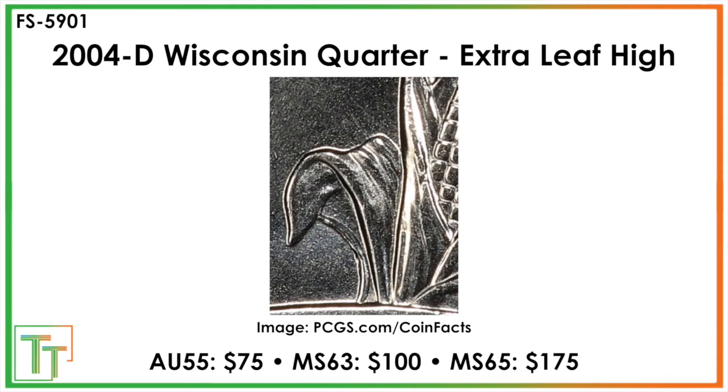It doesn't really compare to the extra leaf high. Now, these used to be worth a fair bit more. It was probably good marketing by whoever owned them, being one of the real errors to look for, but this extra leaf sort of protrudes right here. It shouldn't even be there. And for contrast, I'll show you, and the values, look at that, $75 to $175. That used to be much more again, but still really strong value just for a pocket change quarter.